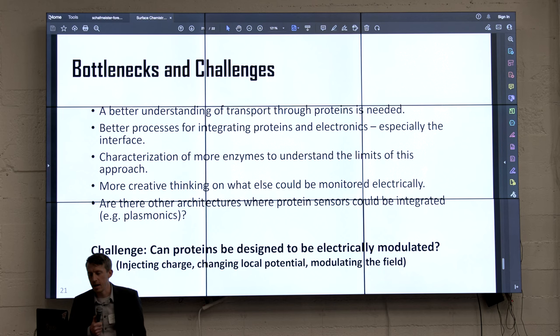And I'll skip the bottlenecks, but I'll go to the challenge. What I've told you is sensing what proteins do. The question I have for protein designers is, can this go in reverse? Can proteins be designed or electrically modulated so that you could wire them up and have them do something in reaction? I don't know the answer to that. Maybe the answer is no, but that's something I was excited to explore this weekend.